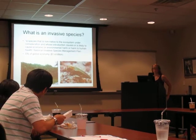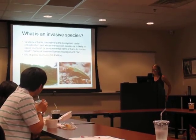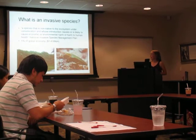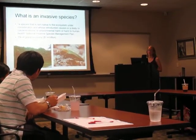In the bottom left corner we have kudzu, which has basically taken over the south. It was introduced on purpose, but in the type of climate that the southeast United States has, it's kind of just gone crazy, and they spent a lot of money trying to remove it.